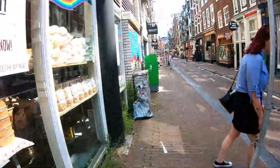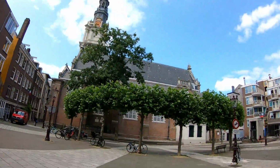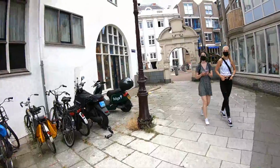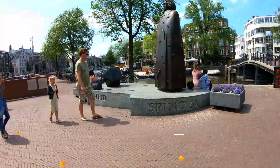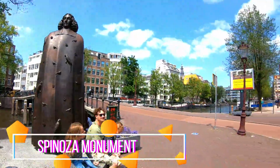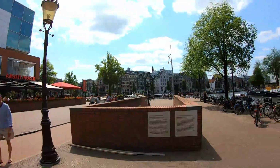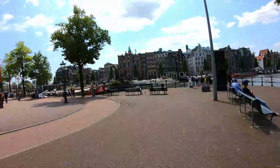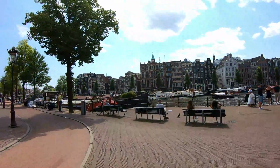One of the most prominent features is the canal ring, a concentric ring of canals built in the 17th century. The merchant-based oligarchy that ruled the trading city of Amsterdam built the canal housing and mansions in the most prestigious locations here, especially along the main canals. When we are walking in the streets of Amsterdam, we see a lot of small gardens. In these gardens, there is a unique statue or monument where people can take pictures.